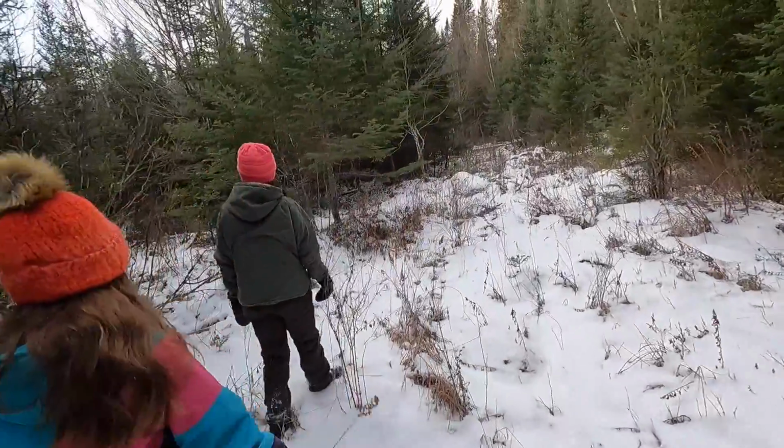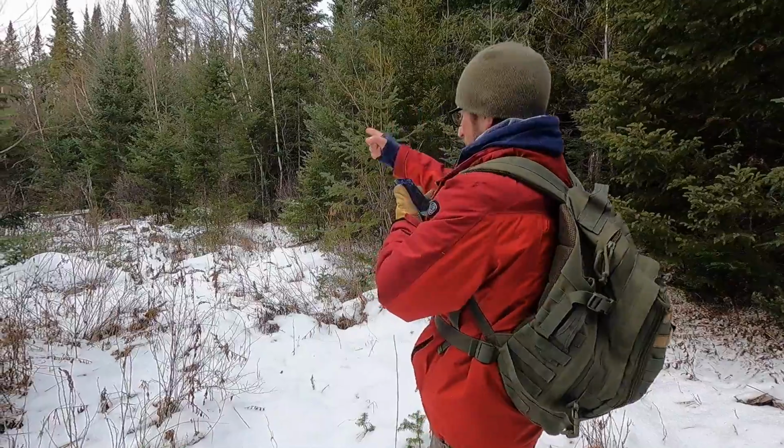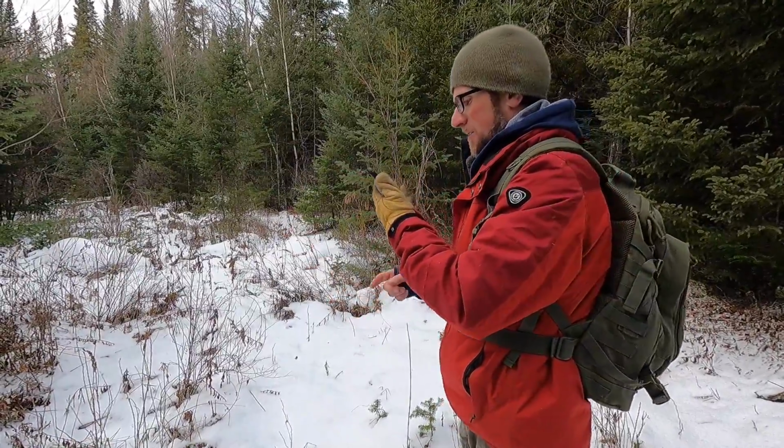If we ever get any snow, it'll make a good snowshoe trail. Which one do you... I don't know. Let me get out the map and see which way we need to go. We need to go this way. That way's going off. Wrong direction.